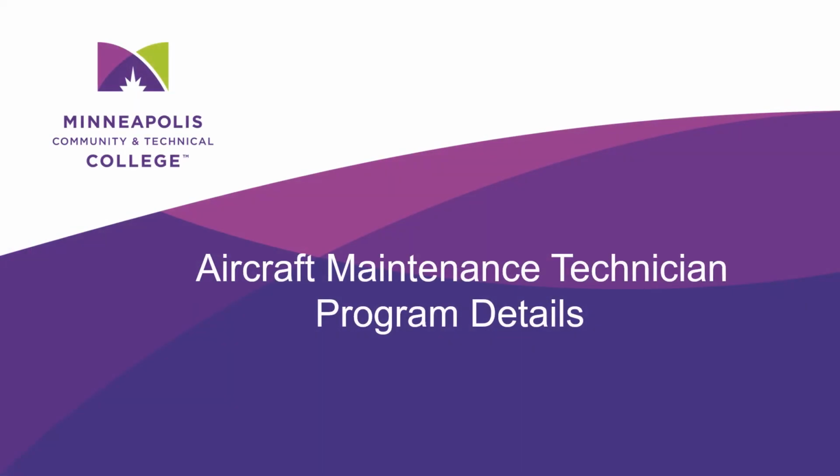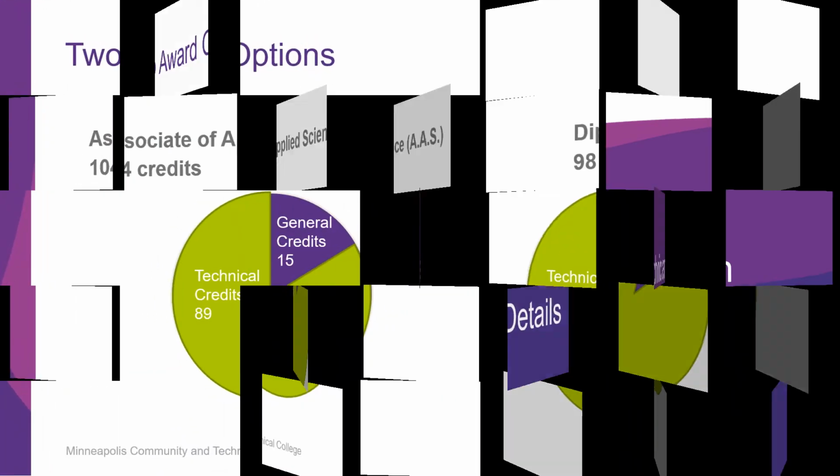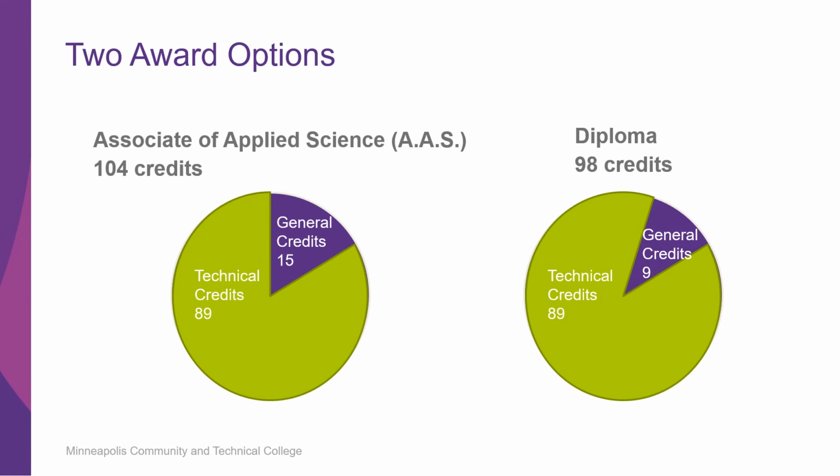Now we're going to go into the aircraft maintenance technician program details. The aircraft maintenance program offers 2 award options. The Associate of Applied Science degree for 104 credits. 15 of those credits are general education. The rest of the 89 credits are actual aircraft program classes. The diploma for 98 credits. And again, 9 credits are for general education, and the other 89 credits are for the actual aircraft courses.